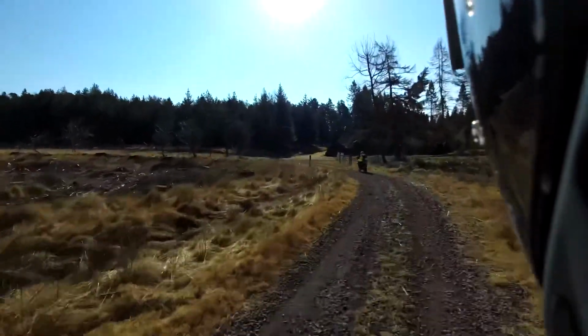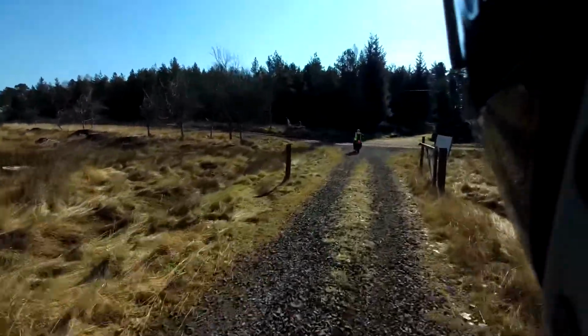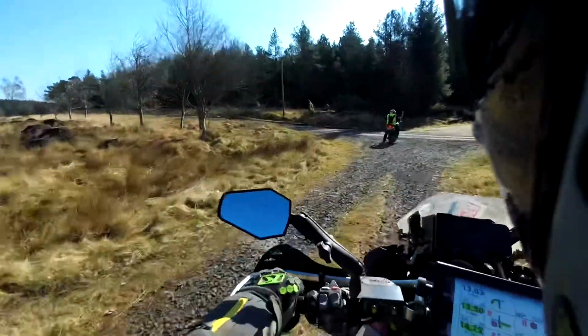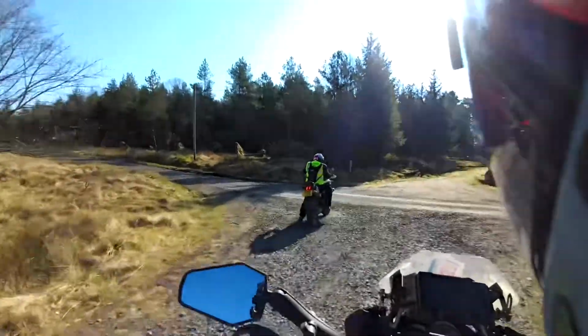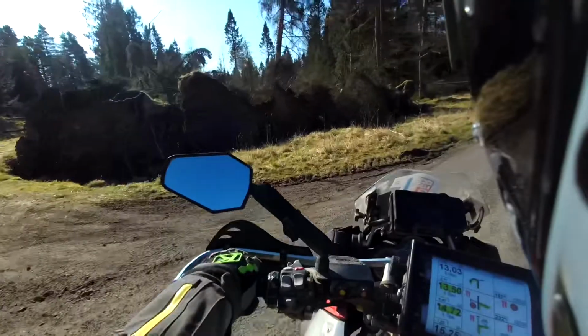And this is the gate which was locked yesterday. We have to go around the outside of it. Obviously they remembered to open it today. Right, where are we? 1348. Let's go right. That's the Yamaha. Right onto road.